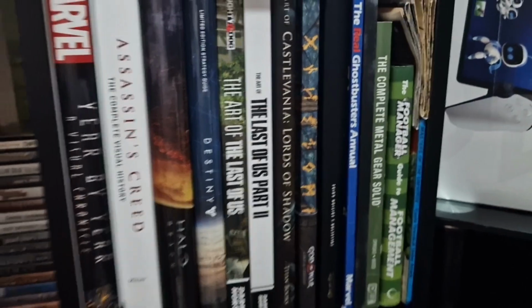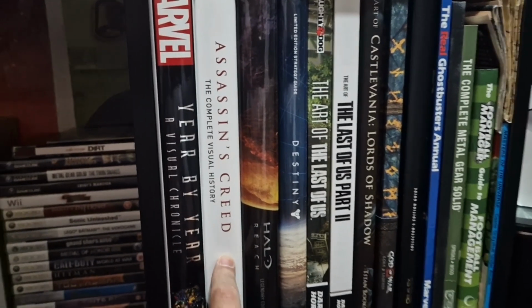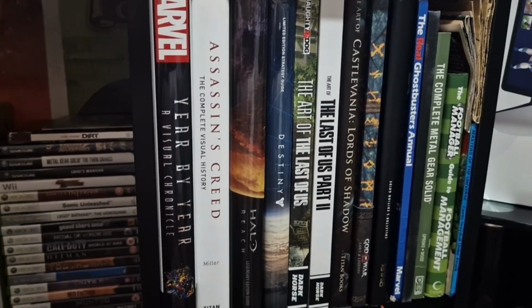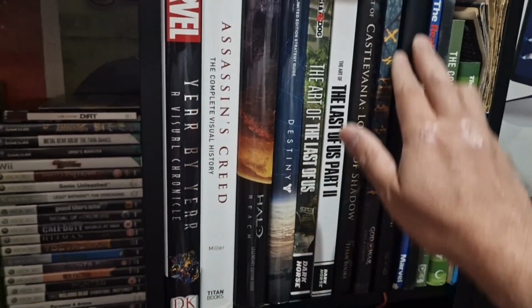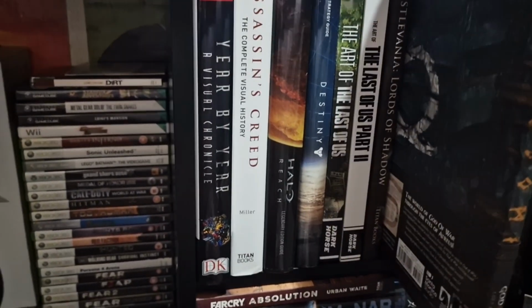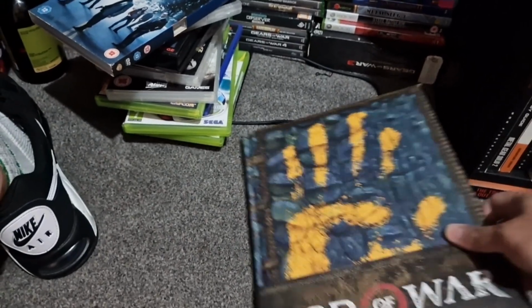Over here we've got books in a bookshelf. This one here is pretty cool. It took very ages to come. I know that me and Geordie ordered this at the same time, and mine took forever to get here. The two Last of Us, these are all art books. They're absolutely stunning books. This God of War one, see if I can get it out. This is a stunning little book, I love this book. It's got a padded kind of cover to it. It's weird, it's nice.